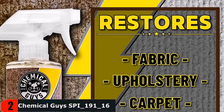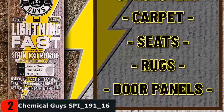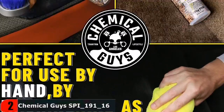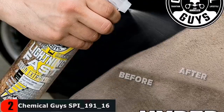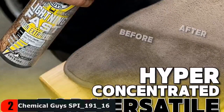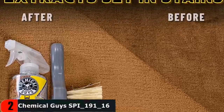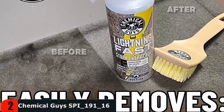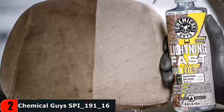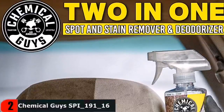The all-new formula quickly cleans fabric, carpet, and upholstery. Lightning Fast is boosted with stronger cleaning agents to take on even tougher stains, odor elimination properties to destroy foul smells at their source. This product claims to clean without fading or destroying color. Not only will it clean the carpet in your car, but it will also clean upholstery, fabrics, sofas, and even sneakers. Simply spray the product on the stain, agitate it with a brush, and wipe away any residue with a microfiber towel.